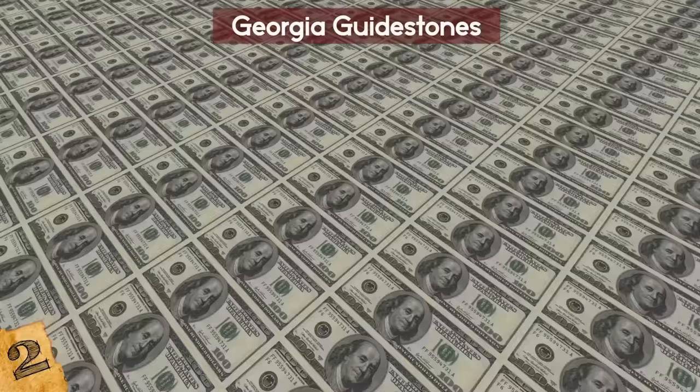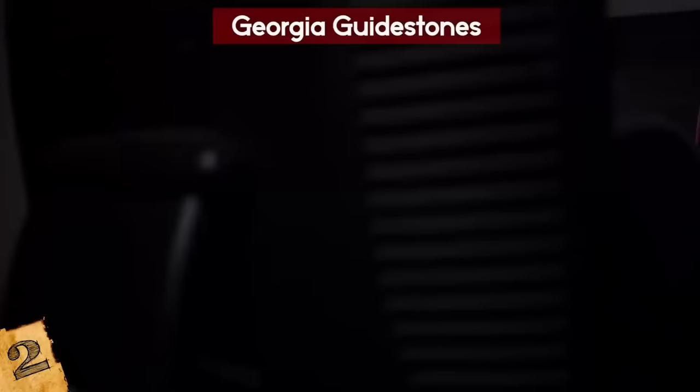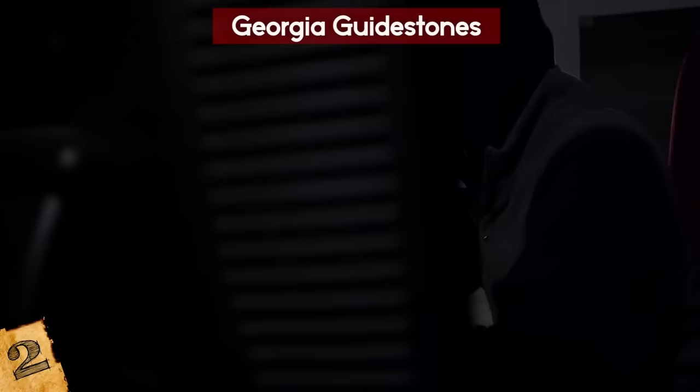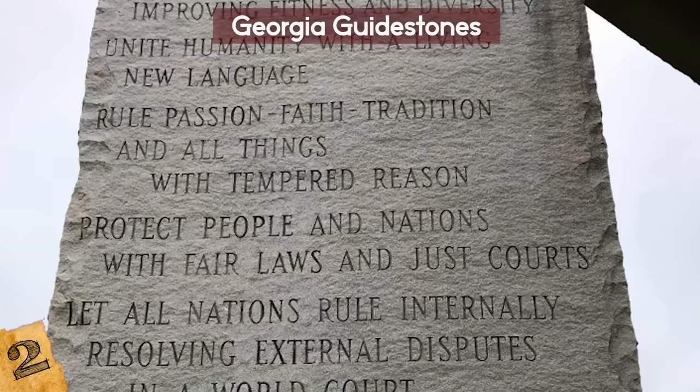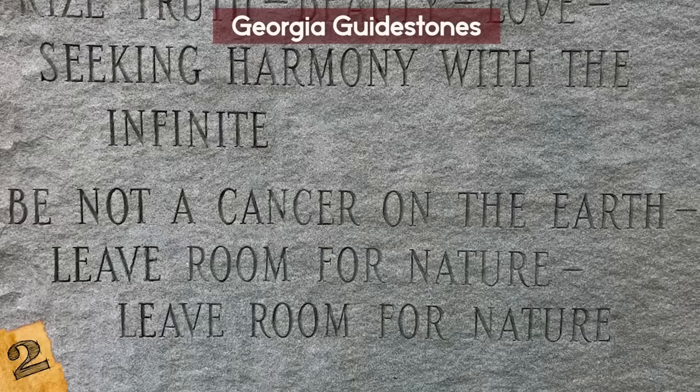The strange man, who went by the pseudonym R.C. Christian and possessed seemingly limitless funds for the project, insisted on all information about his identity being strictly withheld from the public. Included among the 10 guidelines, which are engraved on 6 granite slabs, are rules such as balance personal rights with social duties, rule passion, faith, tradition, and all things with tempered reason, and be not a cancer on the earth, leave room for nature.